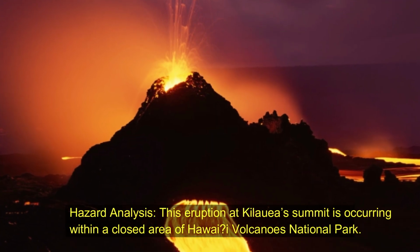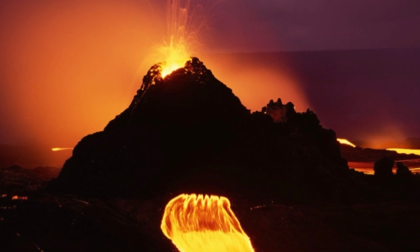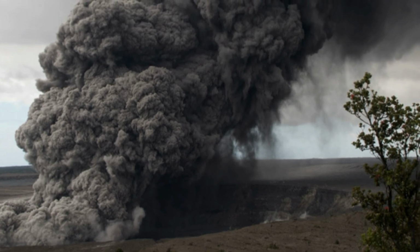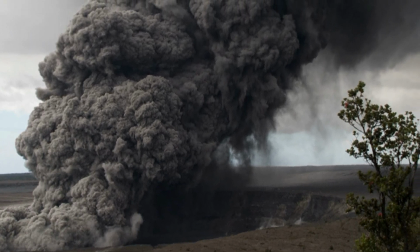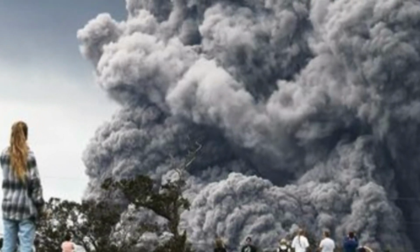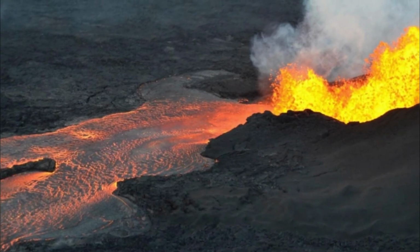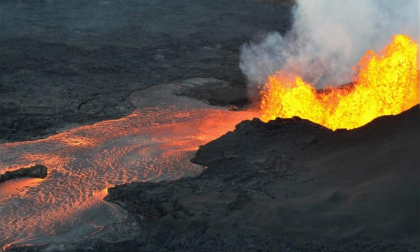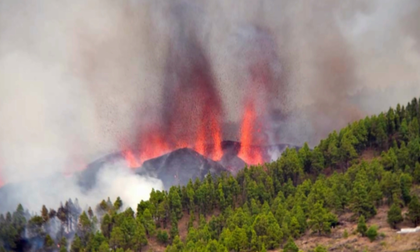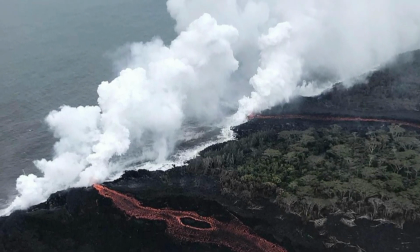Hazard analysis. This eruption at Kilauea summit is occurring within a closed area of Hawaii Volcanoes National Park. High levels of volcanic gas are the primary hazard of concern, as this hazard can have far-reaching effects downwind. Large amounts of volcanic gas, primarily water vapor (H2O), carbon dioxide (CO2), and sulfur dioxide (SO2), are continuously released during eruptions of Kilauea volcano. As SO2 is released from the summit, it reacts in the atmosphere to create the visible haze known as vog, volcanic smog, that has been observed downwind of Kilauea.